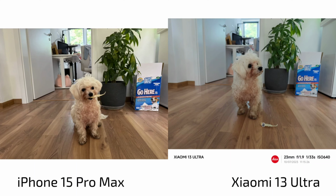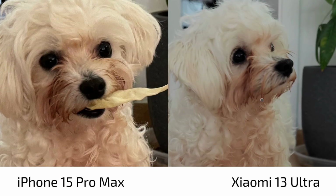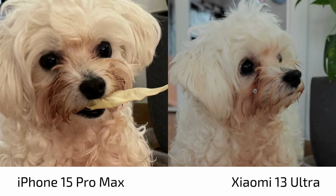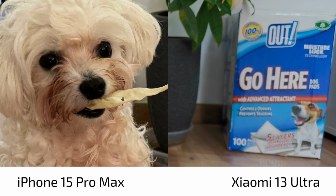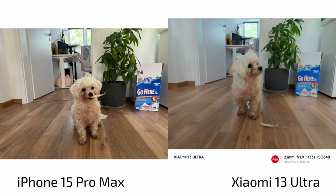Dim lit situation, of course, I have to include a shot of my dog with the main camera sensor here. A bit noisy but sharp. Here a bit soft and not so sharp, and a bit too warm, too yellowish kind of fur, where the Xiaomi 13 Ultra keeps the fur at least a little bit more real. You can clearly see also the larger bokeh on the Xiaomi 13 Ultra and the more megapixels on the iPhone 15 Pro Max. Which one do you prefer? Is it more punchy? This is less punchy. Write it down in the comments.